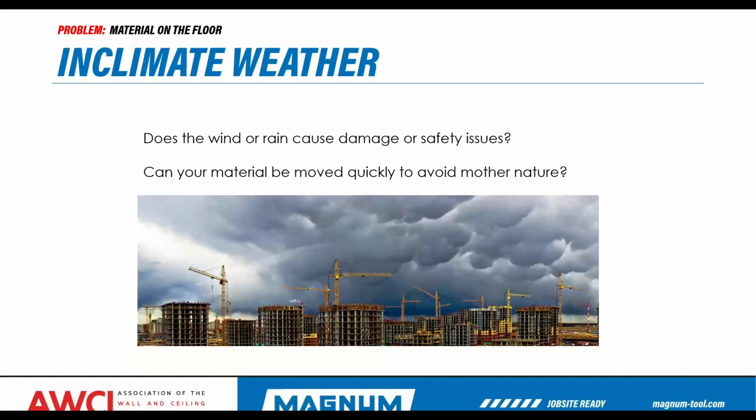Kind of going along with George, if a storm comes up, we've had a couple instances where we've been doing a lot of roof work, transporting materials around on a roof. And so being able to secure not only the material, but the cart itself from flying off the building is really key in these extreme weather events.